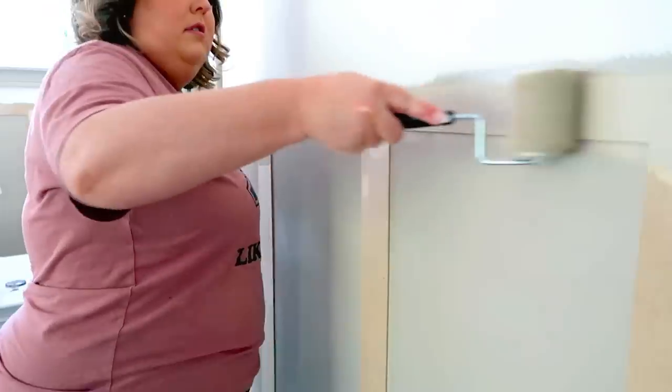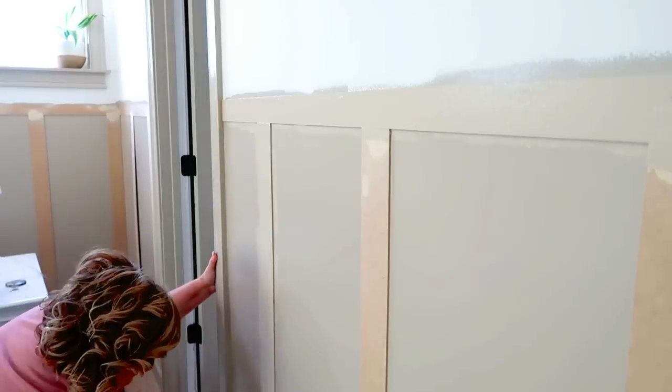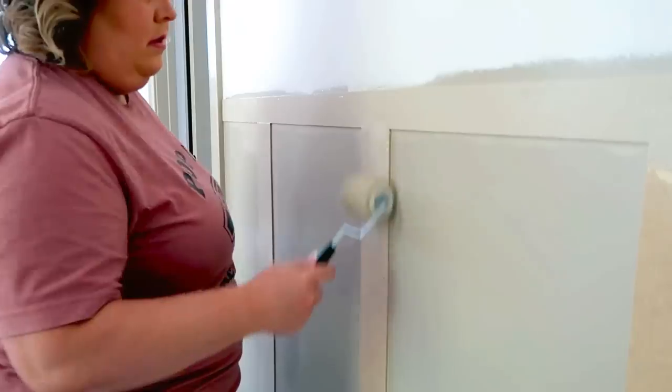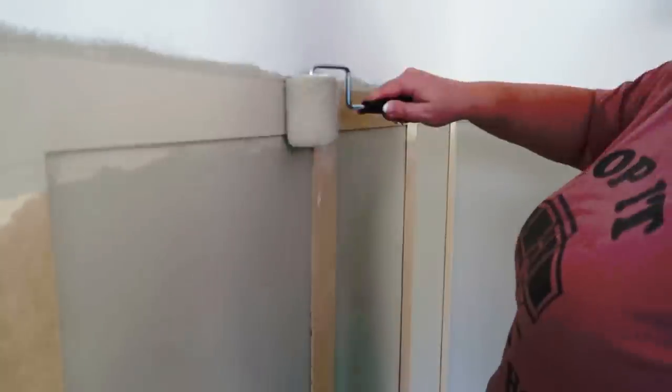So again, this is another day. Same clothes, though. These are painting clothes, so I keep putting on the same things. But now that all the board and batten is up around the room, I'm going to take a second to go in with this small roller to get this all painted.